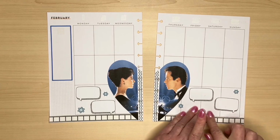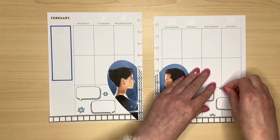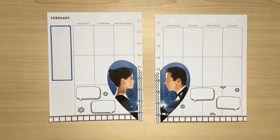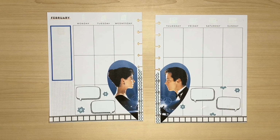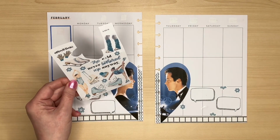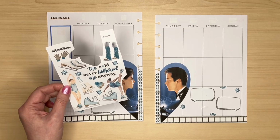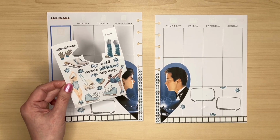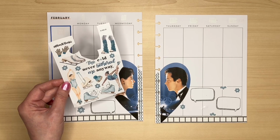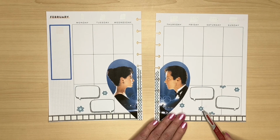If I can get it on straight, I have one there and one up here. Just feel like I need one there. I don't think I mentioned, but I printed this out 4 to a page so that the images would be quite small. That's the other really good thing about buying printable stickers. Apart from the fact that you can use them and print them as many times as you like, you can resize them so that they can fit whichever planner spread you are doing. The downside, of course, is having to cut them out.